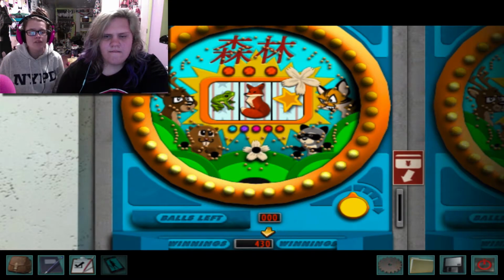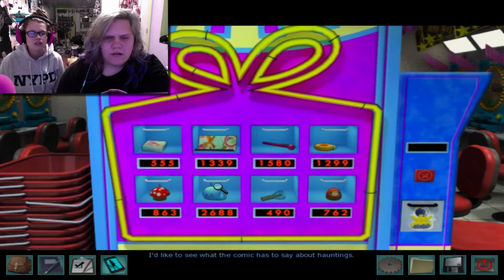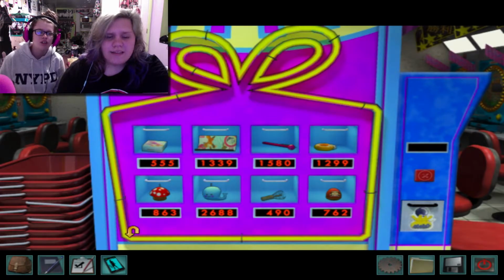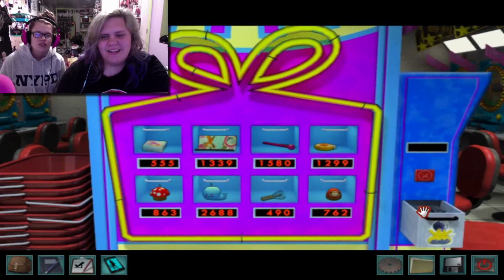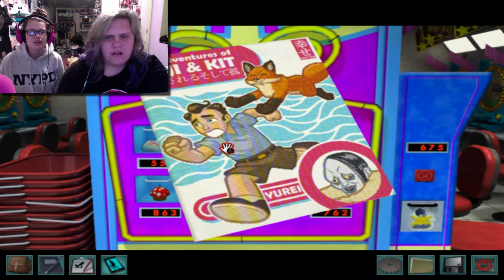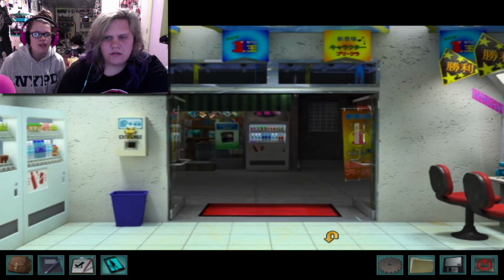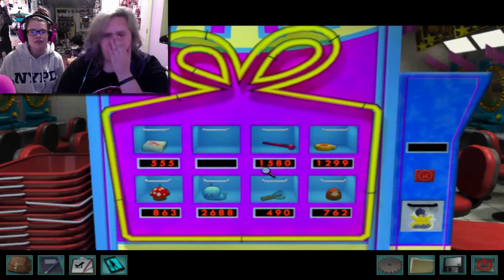At least we got enough for the comic book, which is what Nancy, I'd like to see what the comic has to say about hauntings. You gotta put the pachinko balls in there. Don't worry, guys. In free time, if I have free time, I'll play this and get us a bunch of phone charms. We're really close. Go play one more game and get us the mushroom phone charm. And don't give it to Yumi like we did last time. We accidentally gave her one of our phone charms.